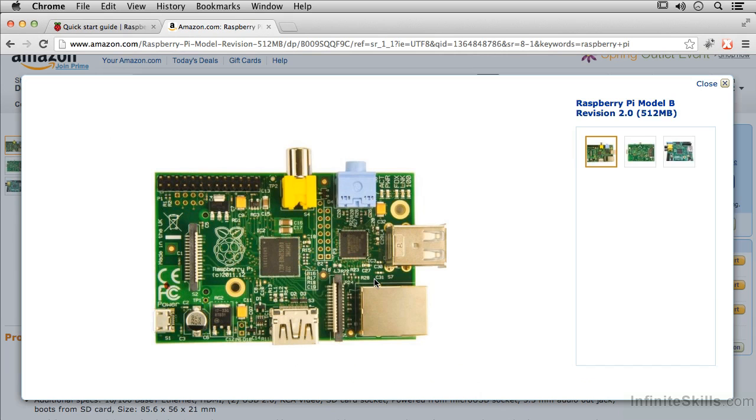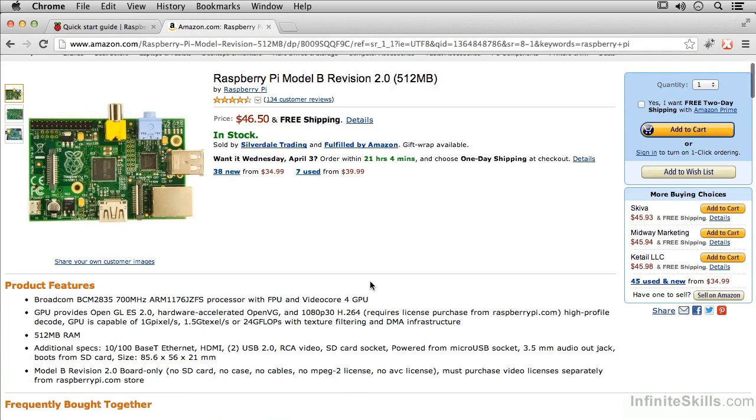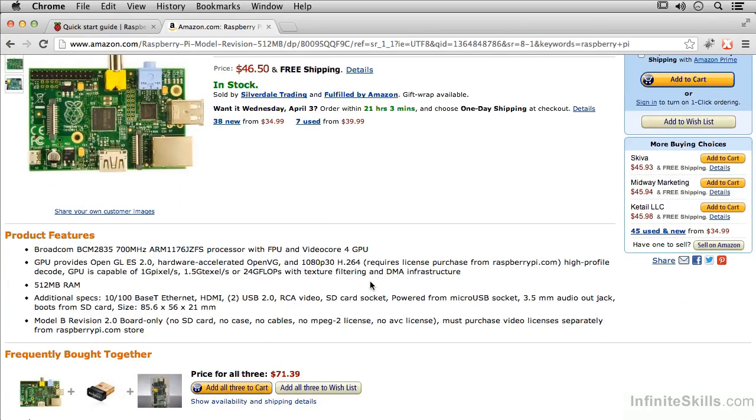You can see just how small they really are. And in addition to their size, of course, is their cost. Right here, we've got one for less than $50, and it comes with 500 meg of memory. So there are a lot of advantages or potential uses for the Raspberry Pi when you're doing ethical hacking.